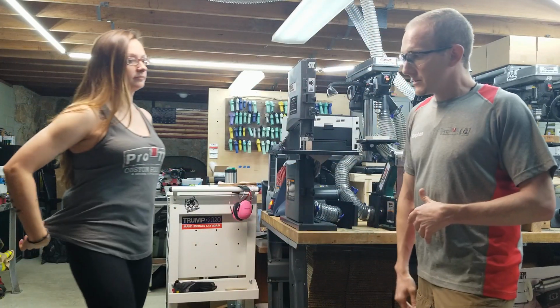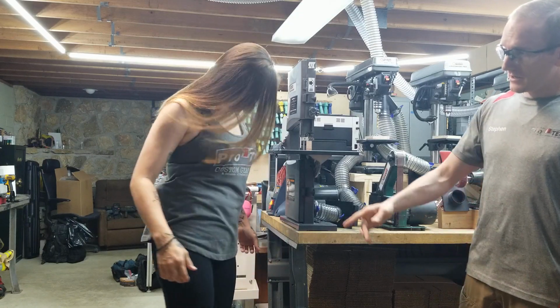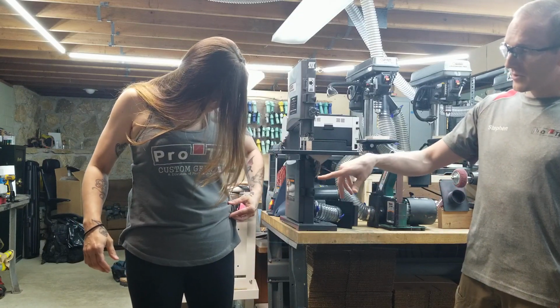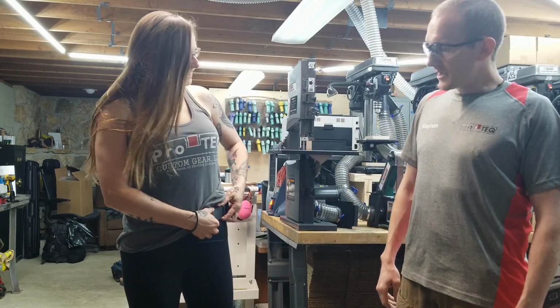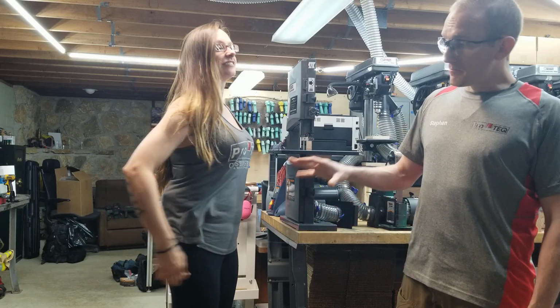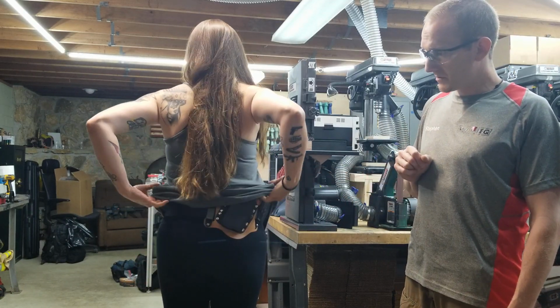So go ahead. So here she's got her rig on with her belt, and it's incorporated. You don't have your little belt keeper on there. You're fine. There you go. Now the belt is supporting the load of the gun. Okay, so go ahead and show that one to them.